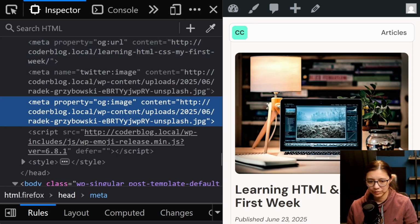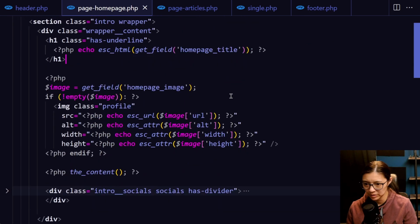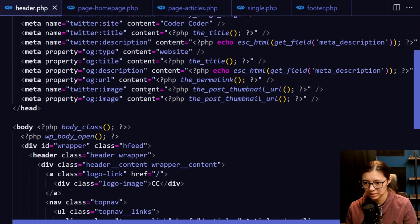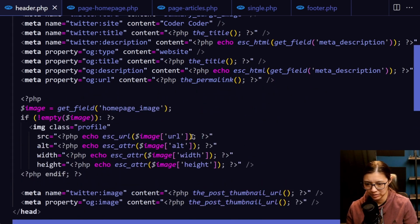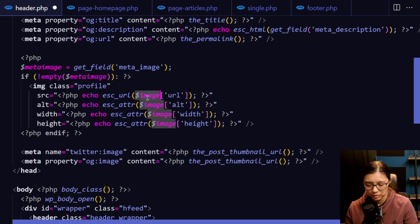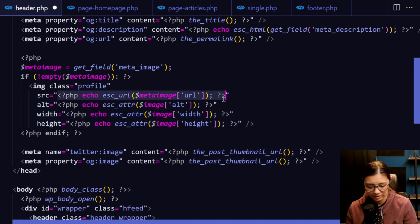Okay, so the other case is if we have that image field, and we use an image field in here, homepage image. So let's copy this. And this is kind of why I wanted to group the images together. So we're going to paste that code that we already used. I think it was meta image. I'm just going to rename the variable to meta image just in case. And we do want to get the URL, so we'll delete everything else actually.